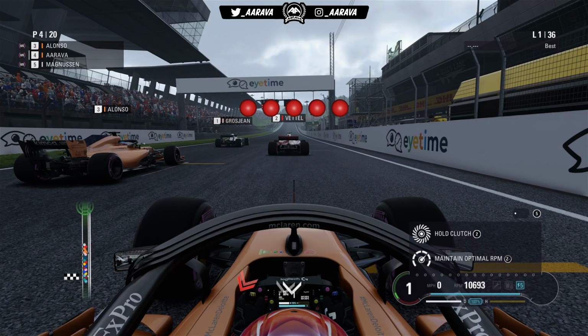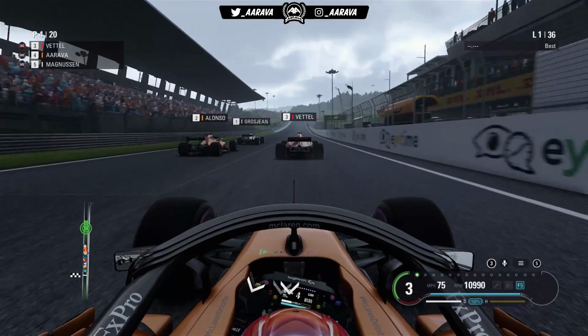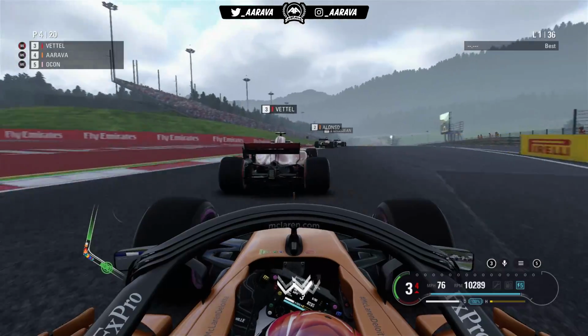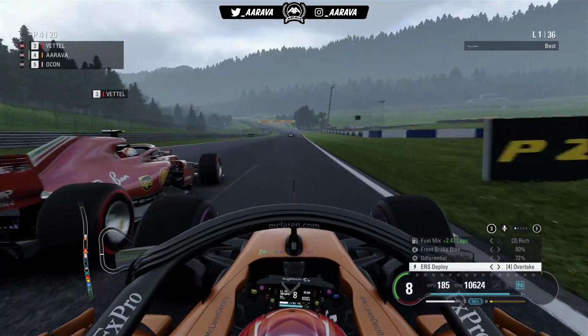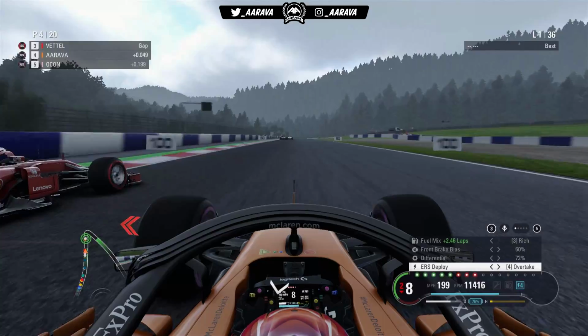Very overcast conditions here, but I think it's going to be all dry for the entire race as the 5 red lights are out and we're underway. It's a fantastic start there from Alonso, already up into P2, pressurising Grosjean into turn 1. Vettel real slow into turn 1. It's not only a bad start, just generally going very slow mid-apex, and so we're already side by side with them, or trying to go side by side with them as we go up the hill into the hairpin.